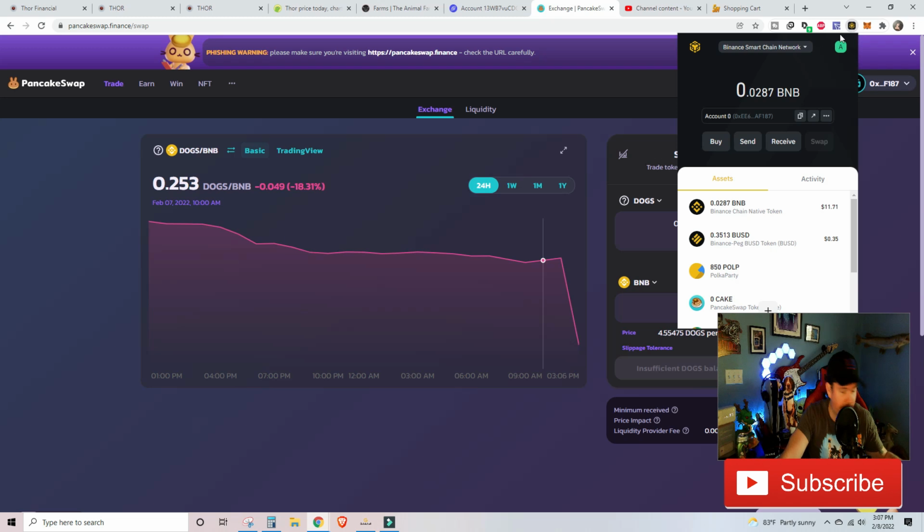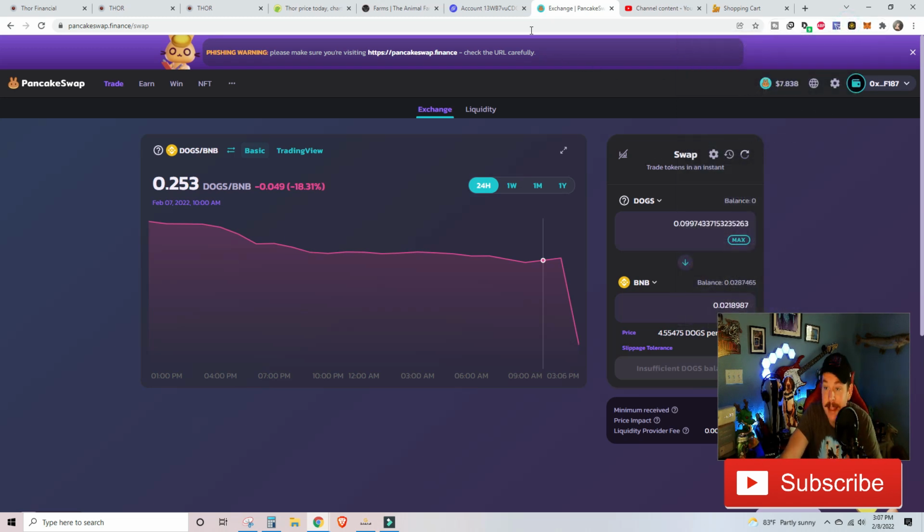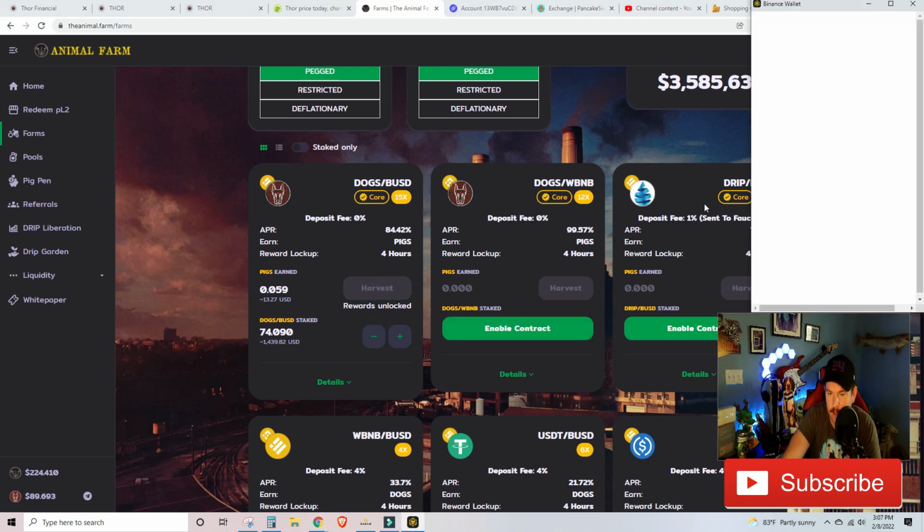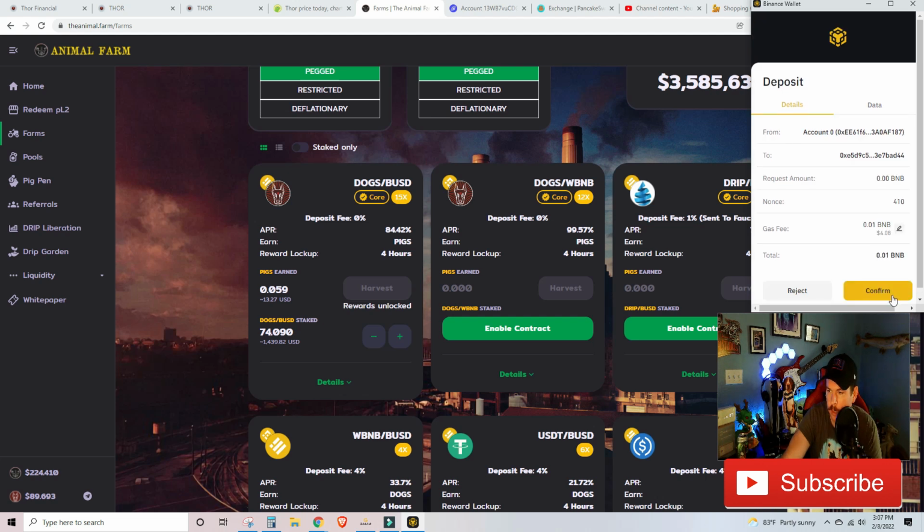And now we have $11.71 to transact on. Let's get back to it. So we want to harvest our pigs. We go right here. We click harvest, back to it, without even missing a beat. And then we go down to confirm.